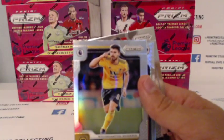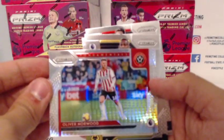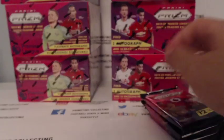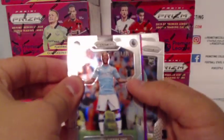Ruben Neves, Wolves, Refractor. And fundamentals, Oliver Norwood for Sheffield United, not numbered. That's a Prizm. Base. For Manchester City, Raheem Sterling, Scorers Club. Oops, I don't know if you can see it. Looks like it's just sticky up there. It's weird. For Bournemouth, Dominic Solanke, rookie, out of 99.